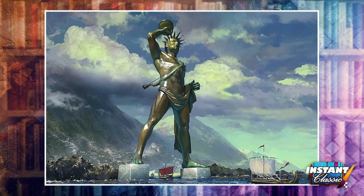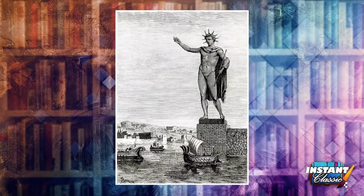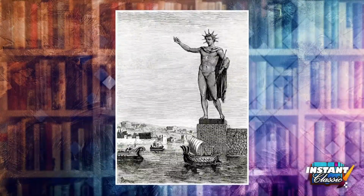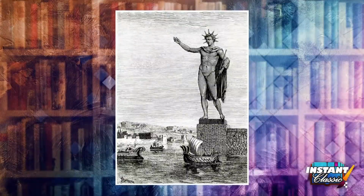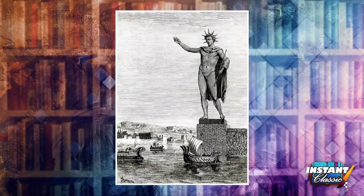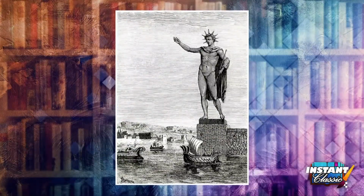The statue was actually built with an iron frame, and over this, the Rhodians used carved and sculptured brass plates to create the outer structures of Helios. That's who it is. The Colossus is Helios, the god of the sun, which is why the crown looks like radiating beams of the sun, which is also a trope that was adopted by the creator of the Statue of Liberty.